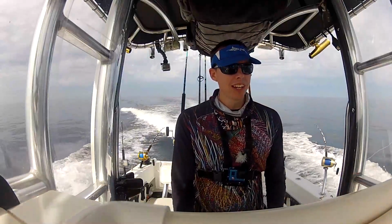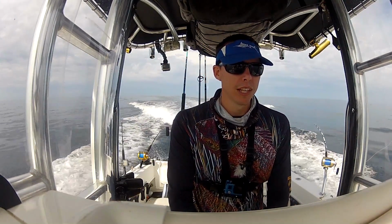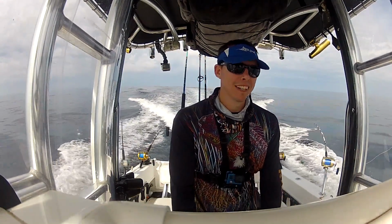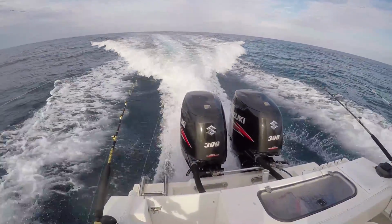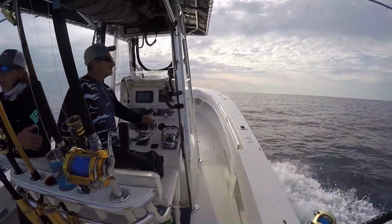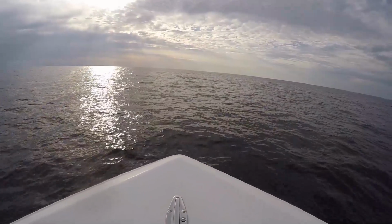Area looks real good. Seen a lot of bait. Beautiful seas. So hopefully we'll find something soon. So we headed further out east to the ledge. Got to the ledge, trolled that a while, but no luck. So, no luck on the trolling. We wanted to take a little break, do some more bottom fishing.